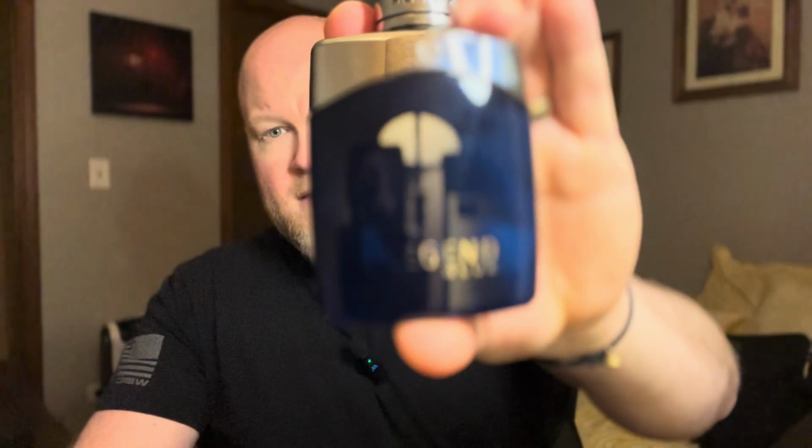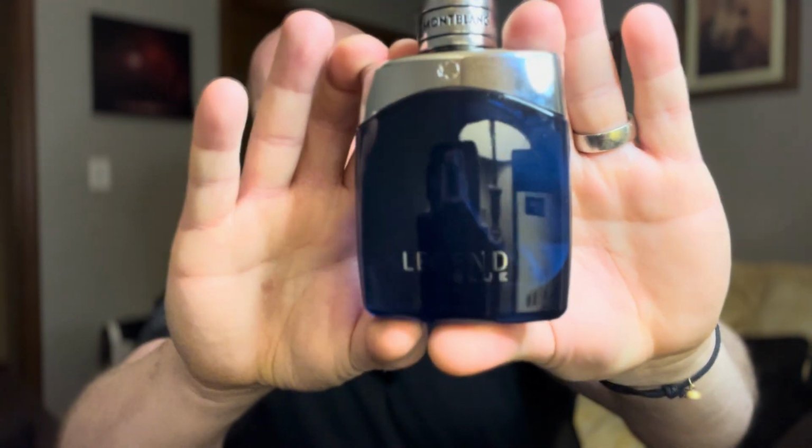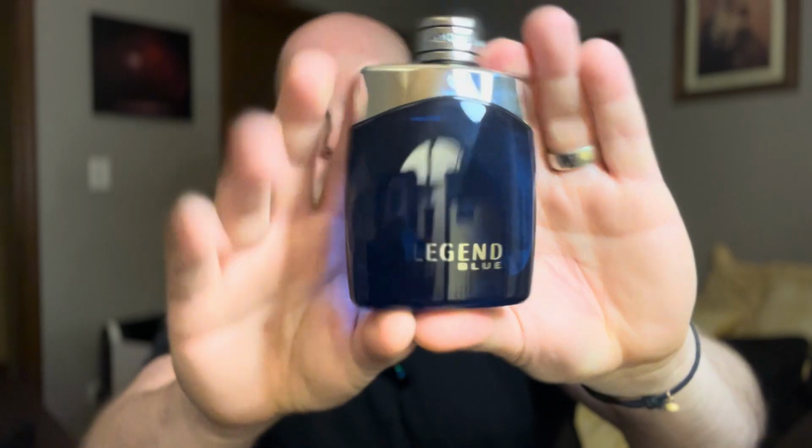It's a great flanker. It's a little redundant to the line, a little bit. But if you want a fresh daily wear version of Legend and not super woody and super fruity, and you want more freshness and you like the clean mintier type of fragrances, this is perfect for that. This is signature scent worthy. This is a great everyday wear.